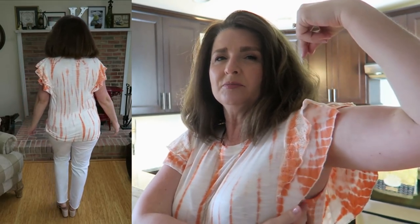Starting with what I like about this top, I do like the color combination. You know that I'm a fan of flutter sleeves. This doesn't come too low underneath the arm. You can't even see the regular bra that I have on.